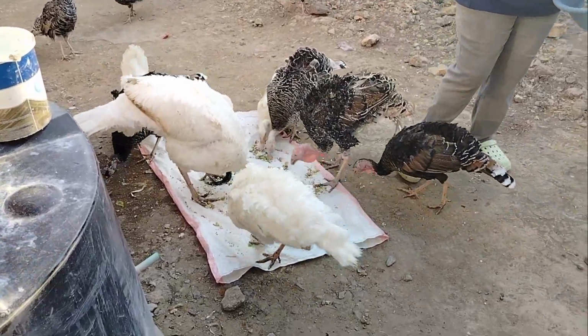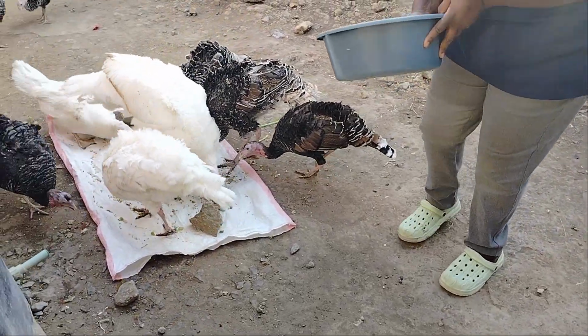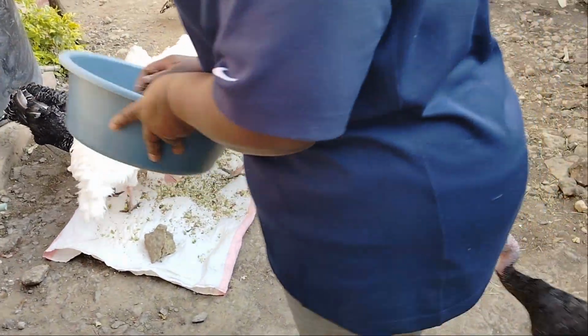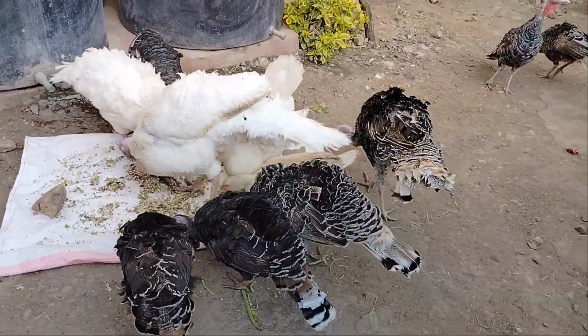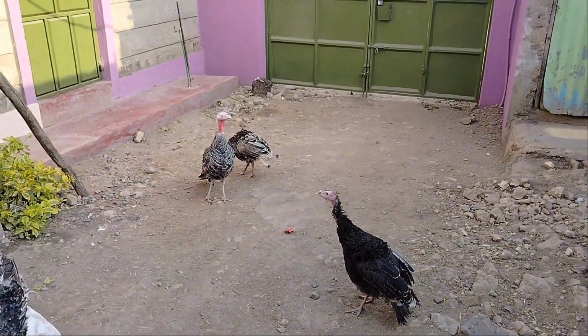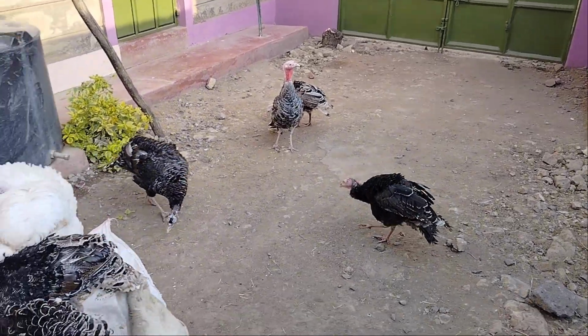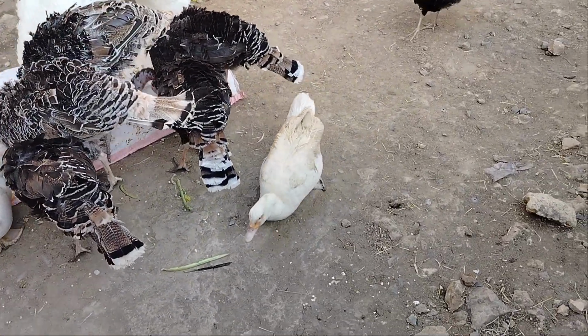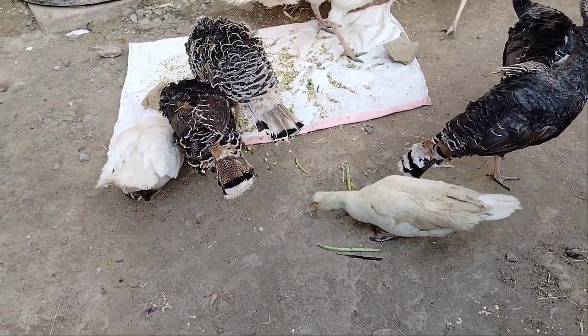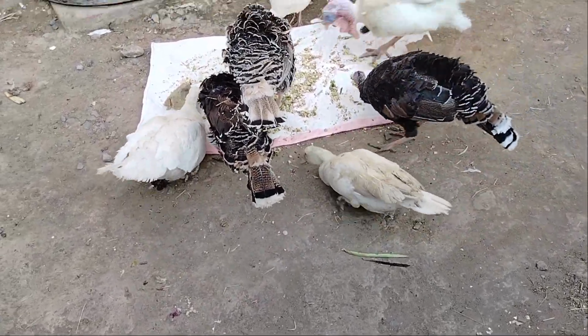Before you feed your chickens leftovers, you need to feed them first with quality feed. Then in the afternoon, you can supply them with the leftovers or greens, because healthy chickens give better results. So avoid wastage to maximize your profits.